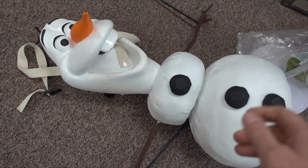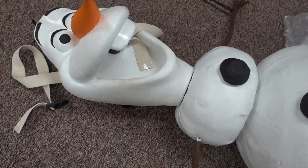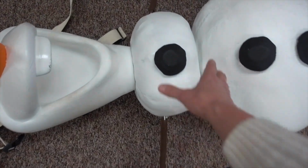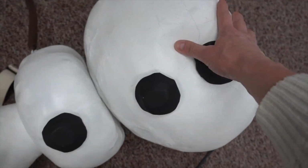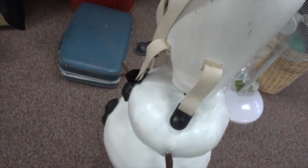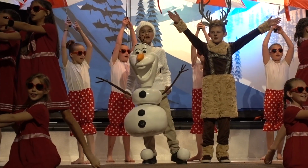Can you believe we had a parent at our school who designed and made this for us? The head was made with a 3D printer, and then I have no idea what the body is made of. The back has these straps to attach to his body, and then he's able to manipulate the arms.